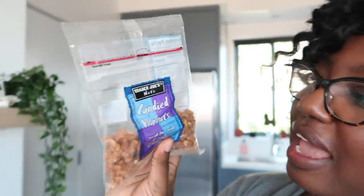Take a quick break from this little montage with cute music that we've got going on right here, because this spinach and strawberry salad that I've been making, this is the key ingredient, these candied walnuts from Trader Joe's. You could make these yourself, just get pecans or walnuts and candy them. Now, I don't know how to candy nuts, but I know people candy nuts all the time.